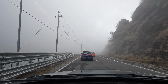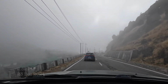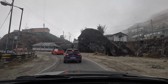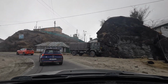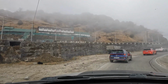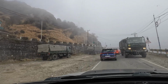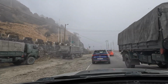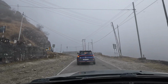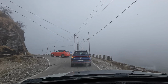By the time we completed our lunch, the weather has taken a dramatic 180-degree turn. It has again become foggy and the bright sunlight has disappeared. While coming from Changu after lunch, from a fork we had taken a left road which is actually going towards villages and army facilities. But now we have realized our mistake and taken a U-turn and are going towards the correct road.